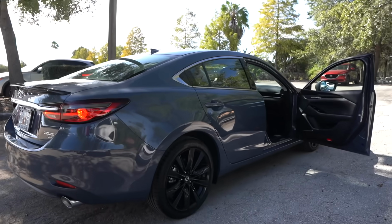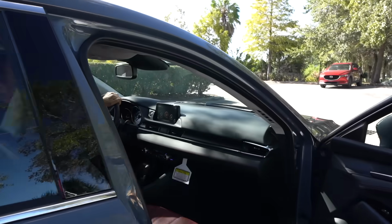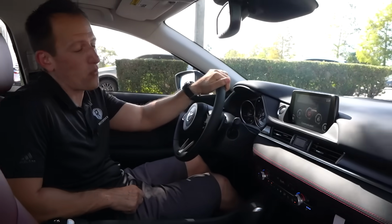All right, guys, we're inside the 2021 Mazda 6, and this is the Carbon Edition. And I know you're saying to yourself, well, Joe, I am needing a midsize sedan for my family and my travels. I'm really digging this one. I almost forgot about Mazda. I was just looking at the Sonata and the Accord and the Camry. I'm digging this Carbon Edition. How much is it? MSRP for everything the way you see it is $33,000. Let's see what you get for the money.